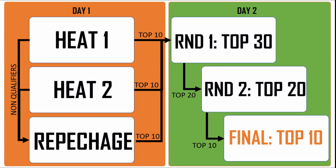Today's final will feature 3 races and 30 athletes. After race 1, the bottom 10 are eliminated, and the same again after race 2, leaving just 10 athletes to battle in race 3, with the first over the line taking the win and maximum series points.